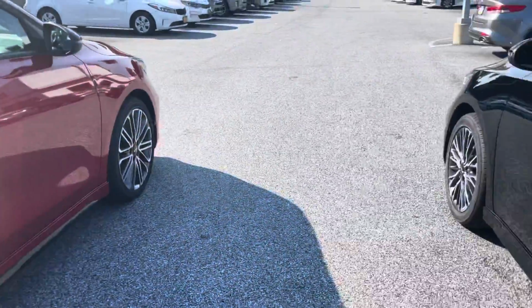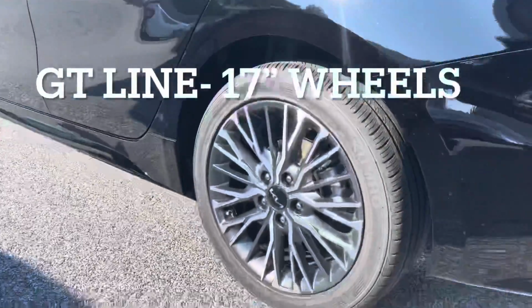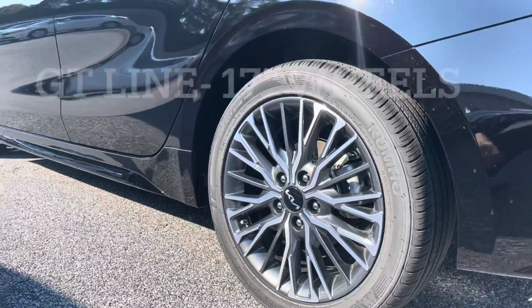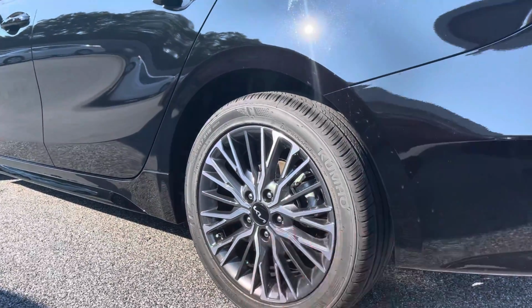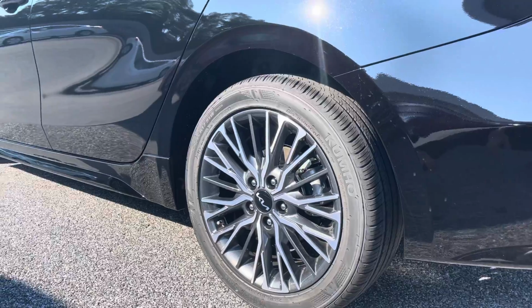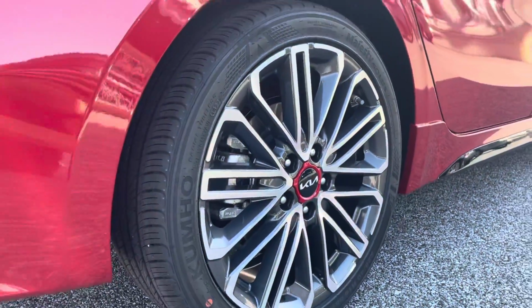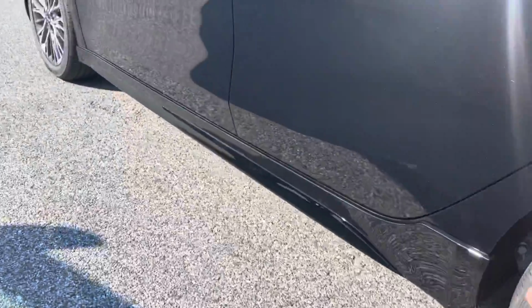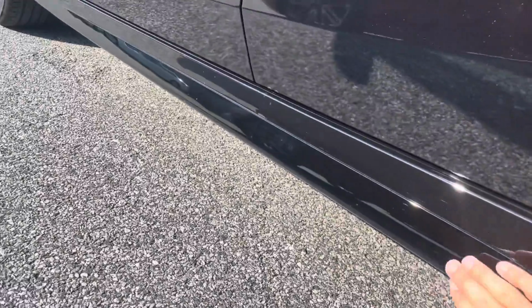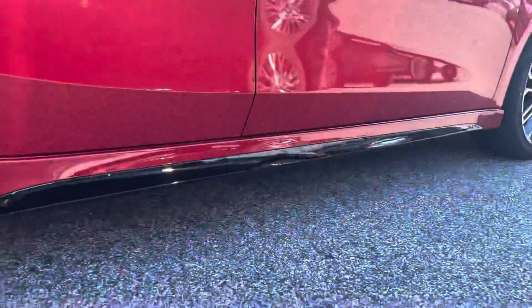Now, when you come to the back of the car, you have 17-inch wheels on the GT Line. Again, very similar in design. Multi-spoke, looks really clean. Tires are going to probably be a little cheaper on the 17s. A lot more manufacturers make the 17s, but again, right here you have 18-inch, looks great with the red trim ring. The lower valance on the GT Line, gloss black here. I know it's hard to tell against the gloss black paint. And again, gloss black there.